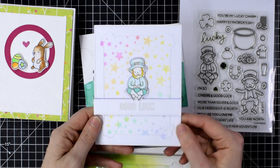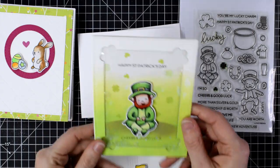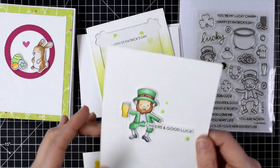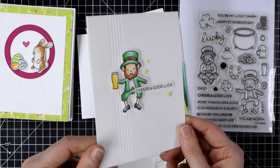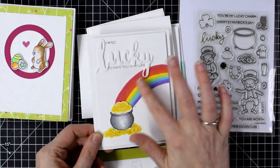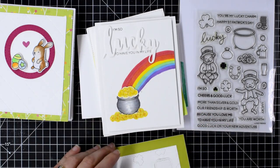Then we've got this one, which is an upcoming project. I'll not show that too much because there's a video coming of that one soon. And then another little shaker, St. Patrick's Day. This is another, I think it was Heather that made this one as well. The cute little guy with some embossing in the background. Crystal made this one with a colored, like a shimmery rainbow. Couldn't think of the word there.